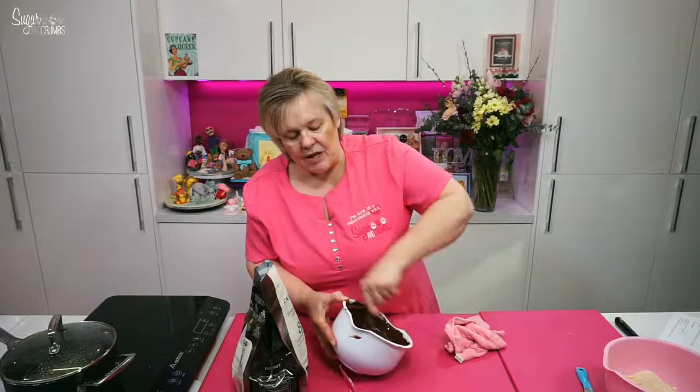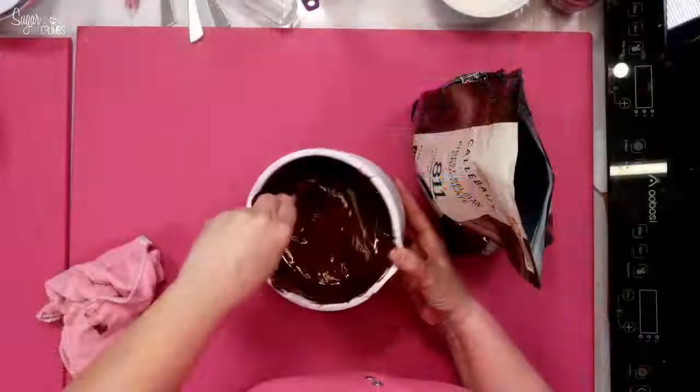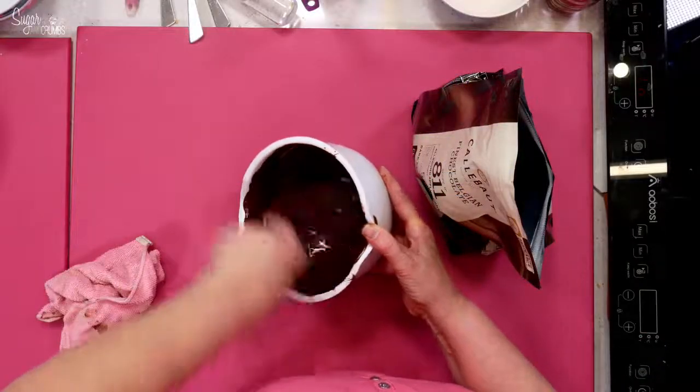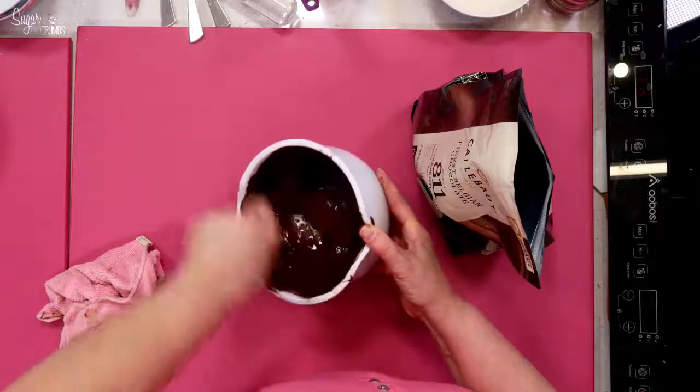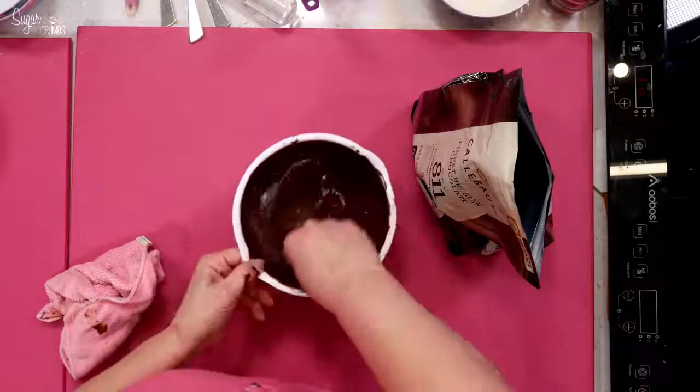Right, so this is getting cool now. I can tell it's getting cool enough because the callets are getting harder and harder to dissolve into the chocolate. So it's what I call a good workout, this, with the chocolate.